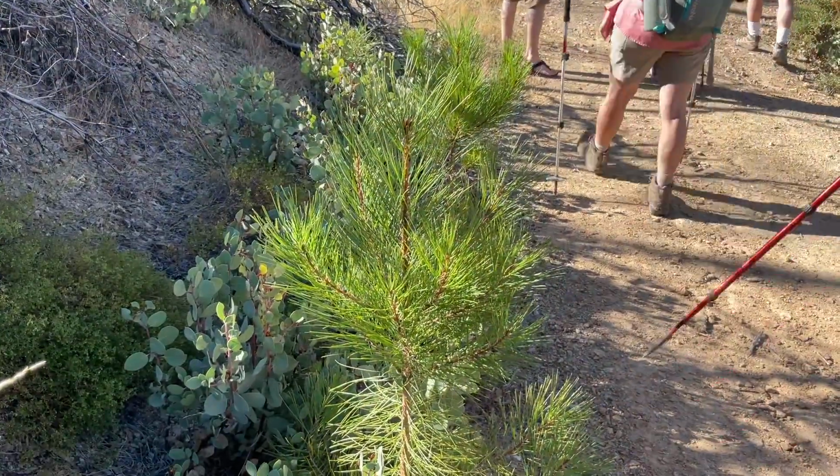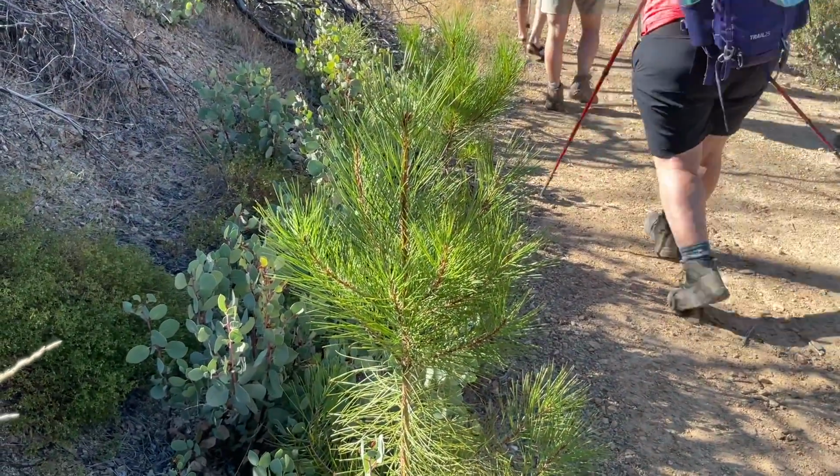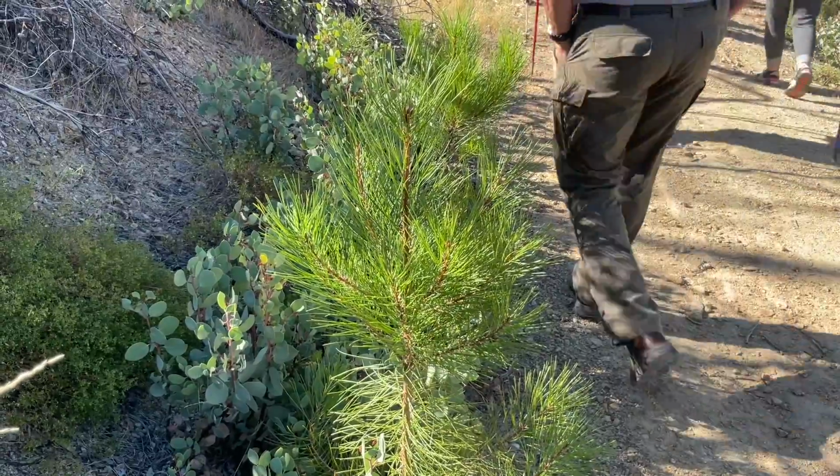Right after the first year after the fire, we actually got 94 inches of rain here.